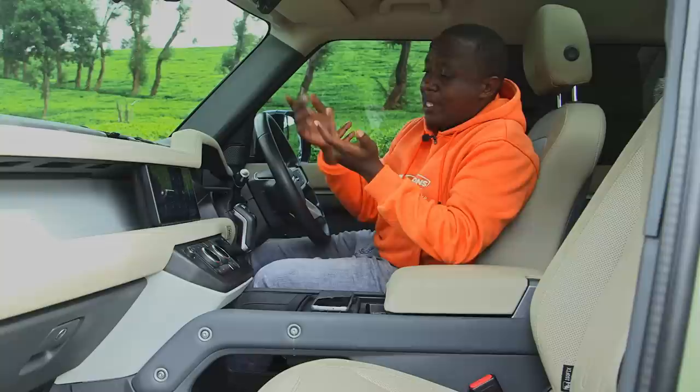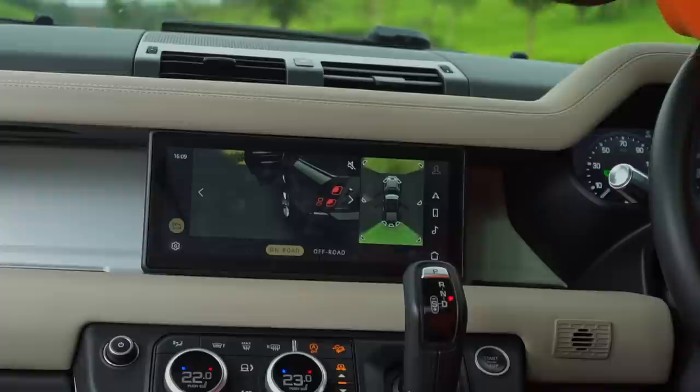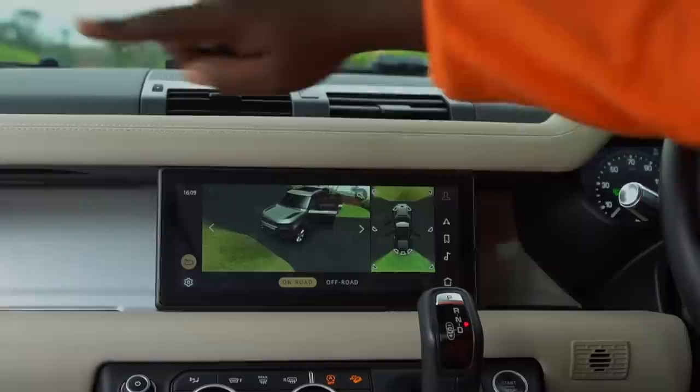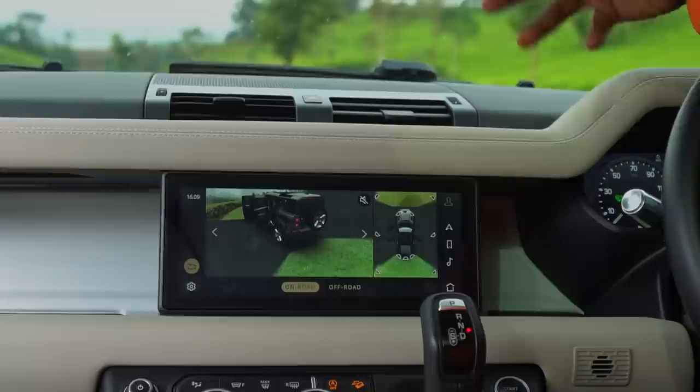But the cameras are quite interesting. So in on-road mode, you can click on these cameras over here and they'll give you a virtual image of the vehicle. Like on this one, you can see two left doors are open. You can also take a look at the rear. And these are very fancy and very advanced features on the Defender.